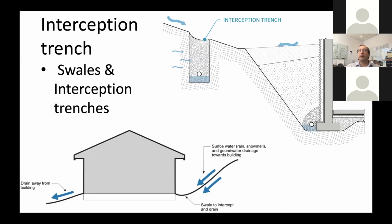In more severe situations where there's more rain, steeper slope, bigger concerns, it is completely reasonable to dig an interception trench, where you basically dig a trench, put a drain tile in the bottom, fill it with some free draining fill, wrap it in geotextile, and use it to intercept both surface water and subsurface water as it tries to run its way towards the building. These are tried and true, low cost and no pumping, no maintenance type of things.